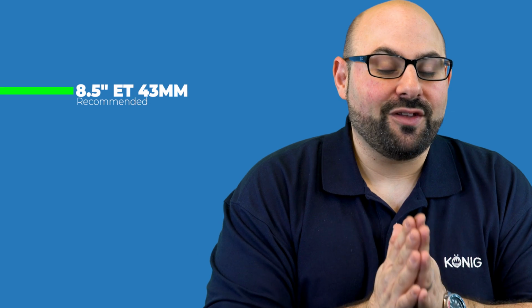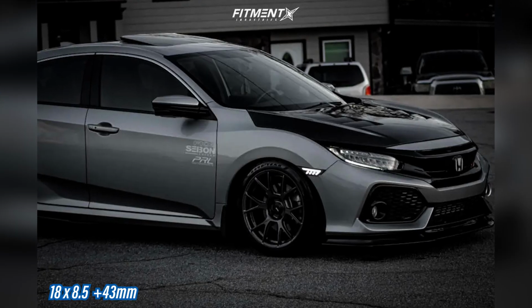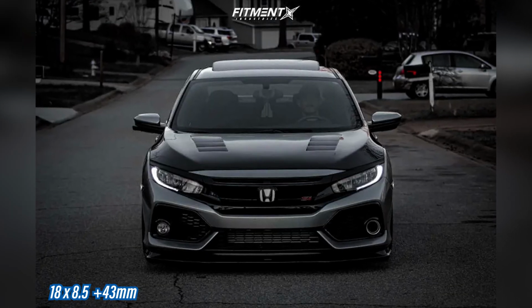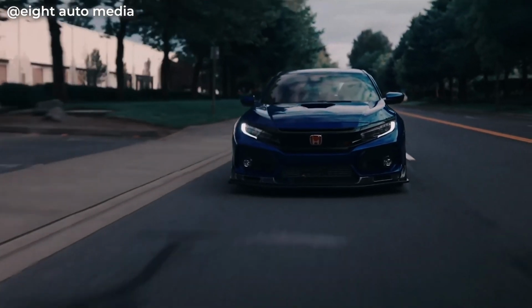And I don't want to get too much into it, and the reason is because the correct fit on the car is going to be about 8.5-inch at a 43. Just be careful about going the extra length. But the car has more room in the body, meaning that you can get away with more. And if you're going to get away with more, that's a perfect platform to do something cool.